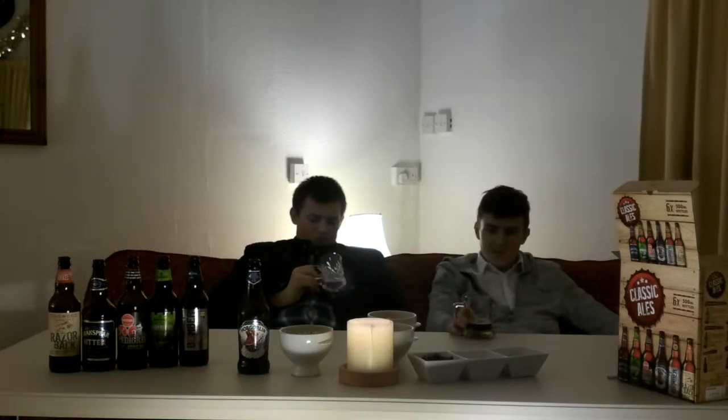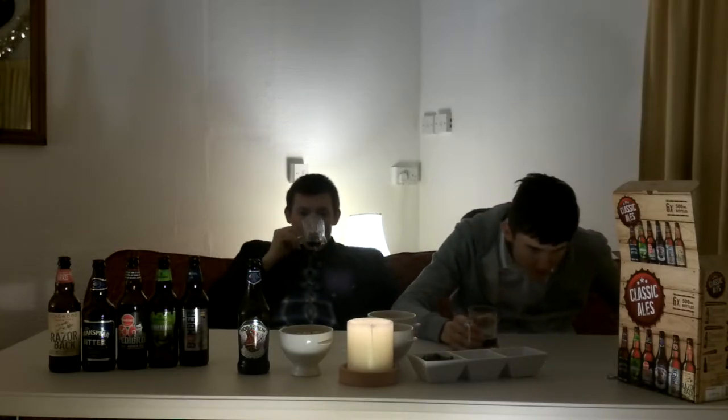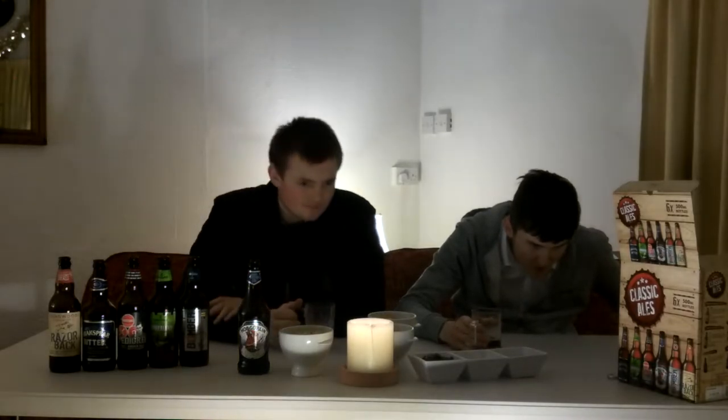Lovely smell. Lovely initial taste. Very nice smell. Lovely aftertaste. It's got all three in it. Ruby beer with chocolate, toffee.